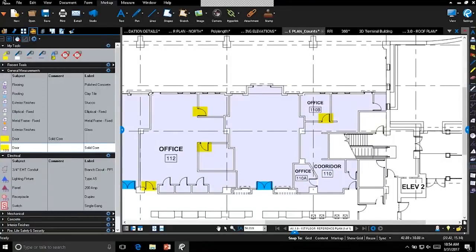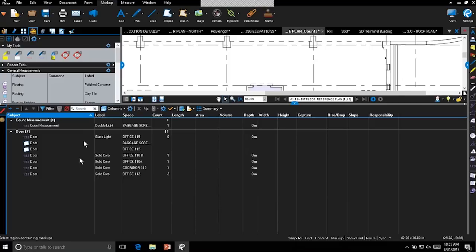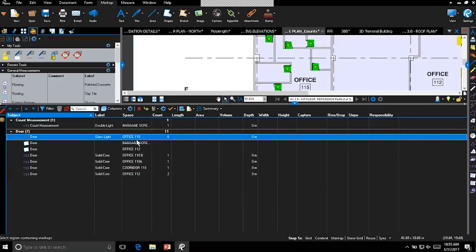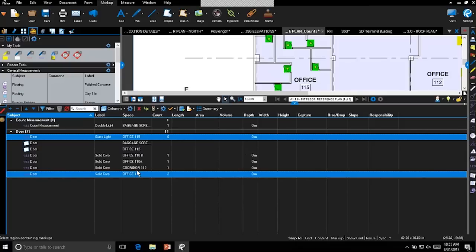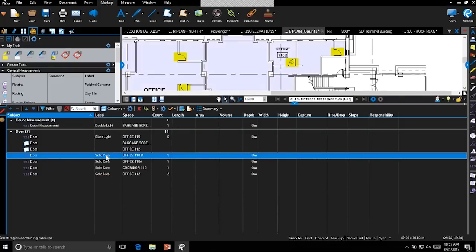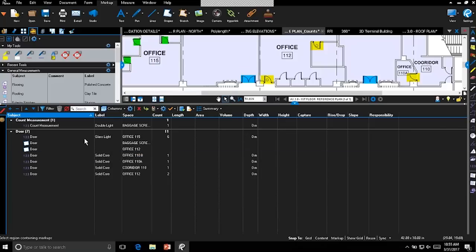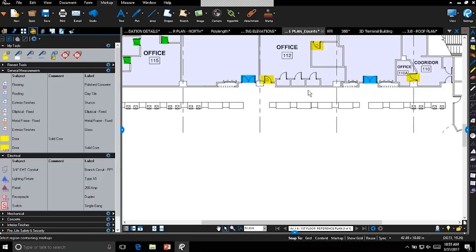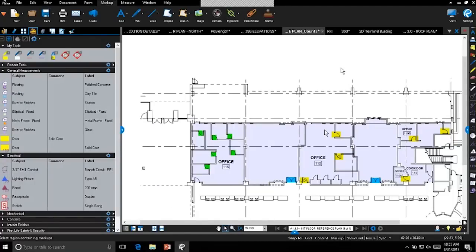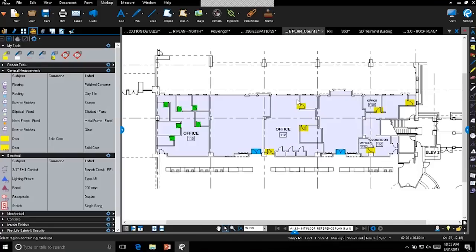As I go through my counts here, you'll notice down below in my markups list, just like any other count tool, it shows me my doors. Notice I have a couple already here on my drawing. So I have green ones that show how many I have. And the nice thing about this is that it automatically splits my count by the space. That's why you see solid core multiple times in the list, because it automatically tells me how many I have by space. So if you're utilizing spaces, you'll be glad to know you can keep track of how many doors you have in each room because it's already split up by space.